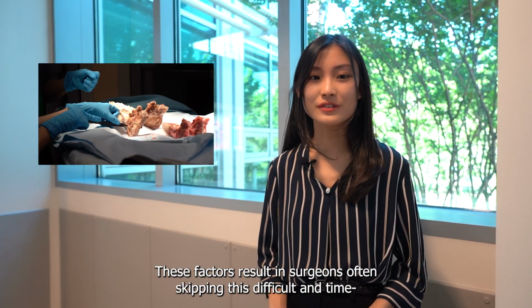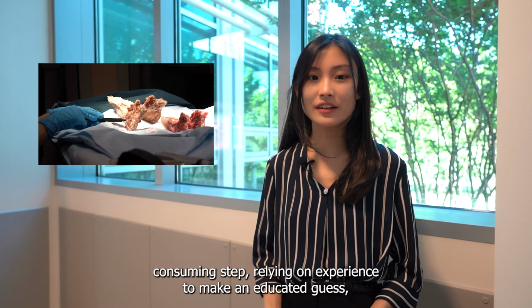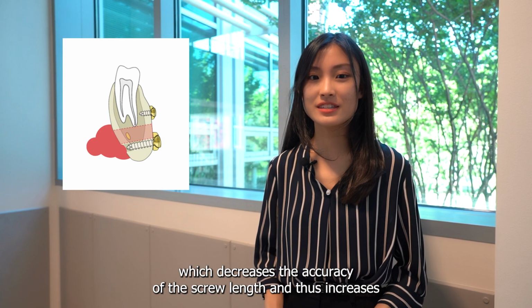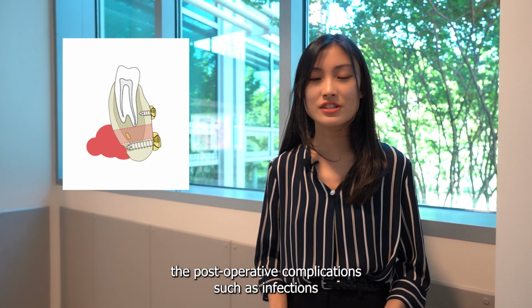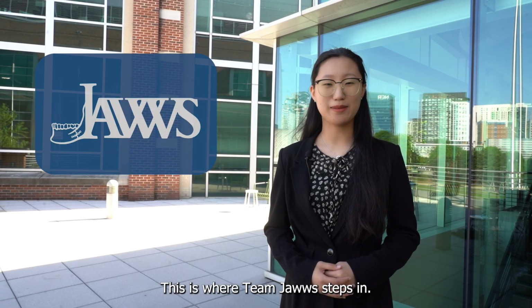These factors result in surgeons often skipping this difficult and time-consuming step, relying on experience to make an educated guess, which decreases the accuracy of screw length and thus increases the post-operative complications, such as infections and the need for a second surgery due to implant failure. This is where Team Jaw steps in.